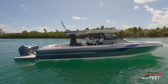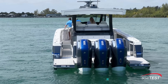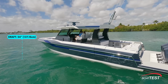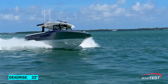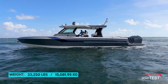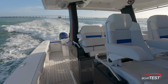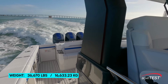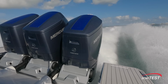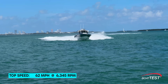The Formula 457 CCS boasts an overall length of 49 feet 8 inches, a beam measuring 13 foot 9 inches, and a draft of 54 inches with 22 degrees of dead rise in the hull. Its approximate weight stands at 33,250 pounds. Now, on our test day, with 390 gallons of fuel and 5 people on board, our estimated test weight was 36,670 pounds.